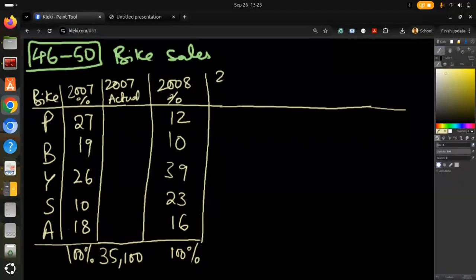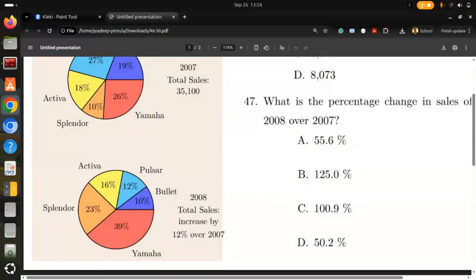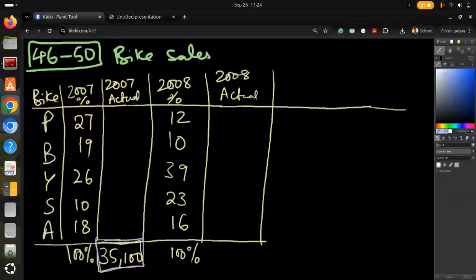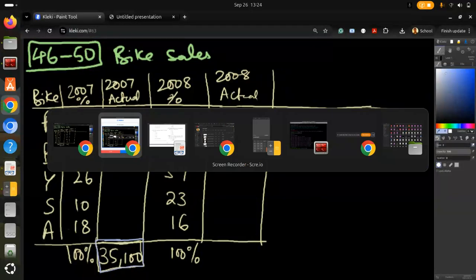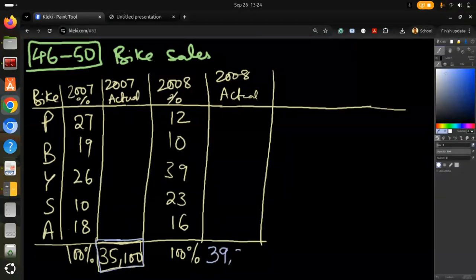Now, what is the actual sales in numbers? For that, we need to know the total number. Here the total number is 35,100, which I'll highlight in a different color. If I now see the chart, the total sale increased by 12% over 2007. So what is 12% above this? If I go to my calculator, 35,100 times 1.12 will give me 12% extra: 39,312.